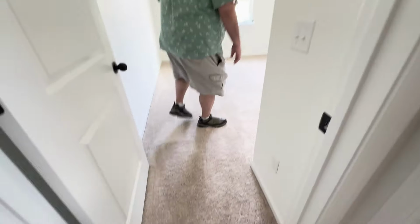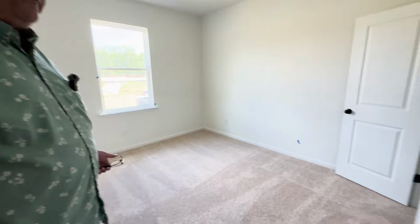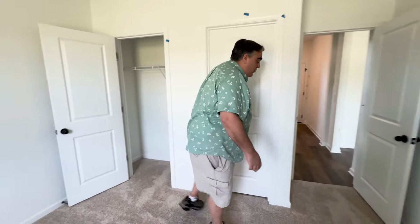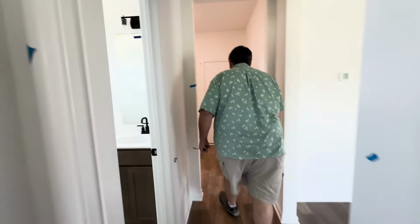And this one is available, so if somebody is looking now. Yep. So first floor guest room. Okay. Or this could be another office space if you wanted to. It's got a closet here and then a door that goes into the bathroom. Okay. Two ways into the bathroom. But it's a full bath here.